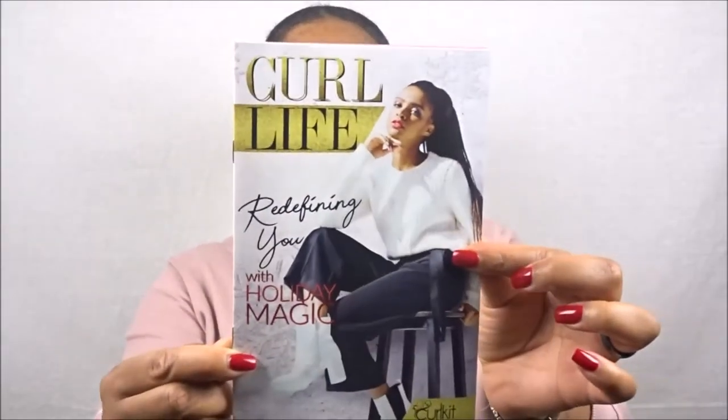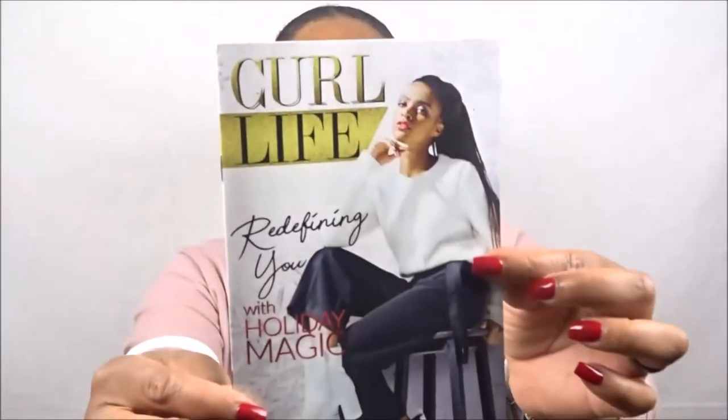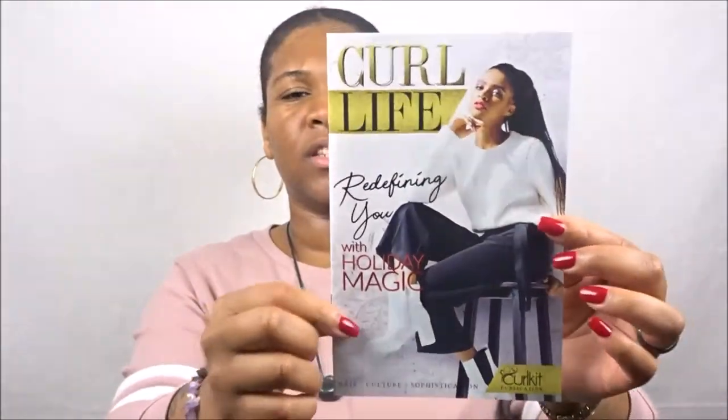All right, then, of course, we always get our Curl Life booklet. This month's theme says, Redefining You with Holiday Magic. And, y'all, she is slaying with these braids. Are they braids? Yeah, they're faux braids, I believe. Oh, my gosh, she is slaying. So beautiful. And of course, on the inside, it includes the editor's note from Heather, as well as a little bit more information on all the products that you receive in your actual Curlkit.